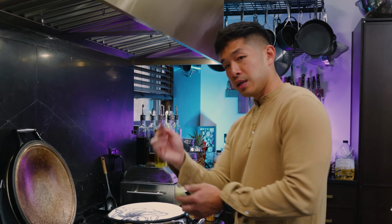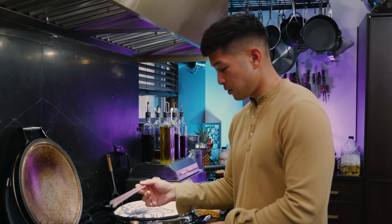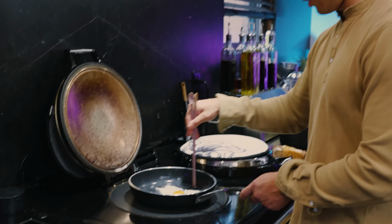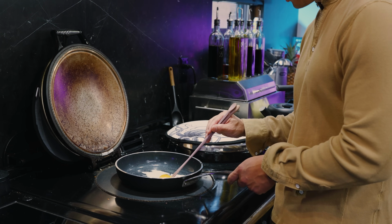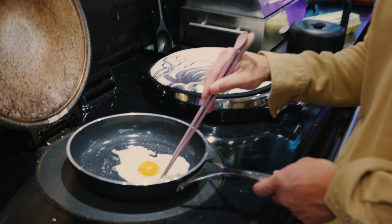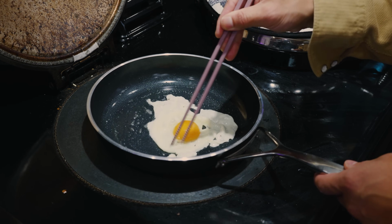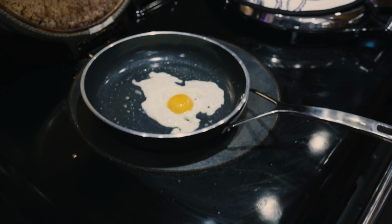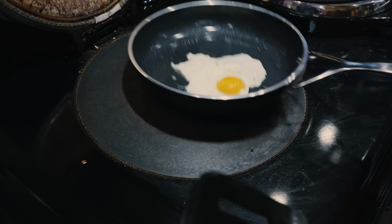Unrelated, these Korean auntie chopsticks that are silicone are my favorite things to use with nonstick pans because A, they're safe to use on the surface, and B, they just work so well in delicately moving things. So if I really cared about cooking the egg whites here, I would just do this and break it up, and the yolk wouldn't be touched, but all the egg whites would be cooked. But you can see how well this pan works just by everything sliding off of it so very well.